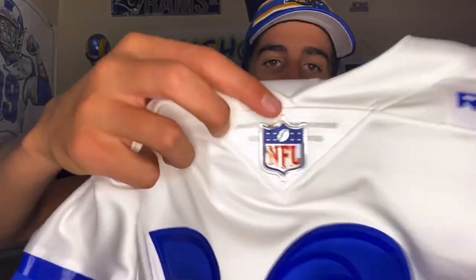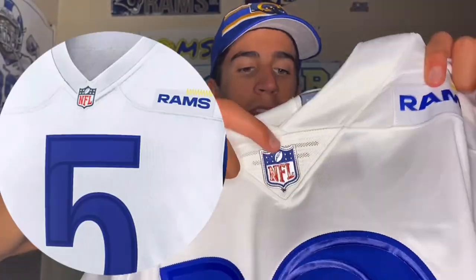Obviously, there's this NFL patch. It's a silver one compared to a white one, I think it is. The stitching and the numbers, it's not ironed on or anything. It's like they pay really good attention to detail on the stitching.